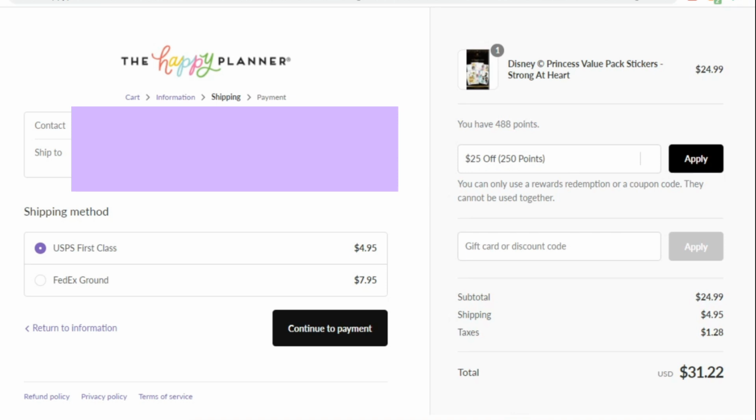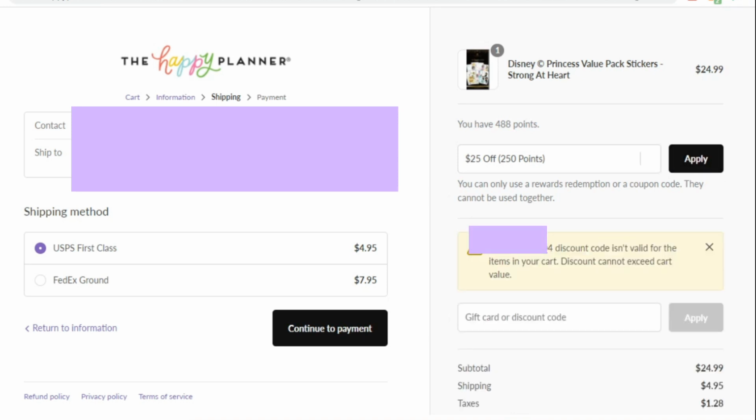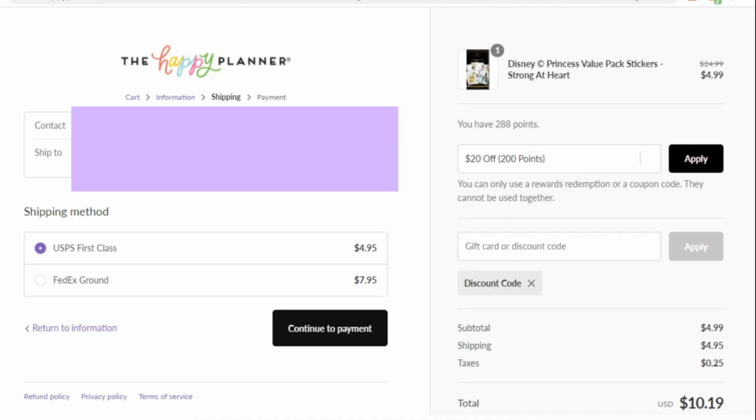If I click apply, I'm going to get an error. It says this code isn't valid for the items in your cart. Discount cannot exceed cart value. So because it's 1 penny off, I can't use the $25 off, which is definitely a bummer. I'll show you a little bit later how I kind of got around that, with only having to spend a little bit of money. But for now, we can use the $20 off, which would mean my subtotal would be $4.99.